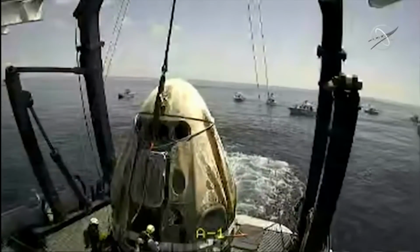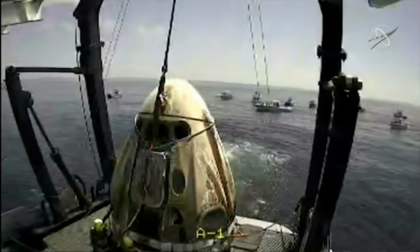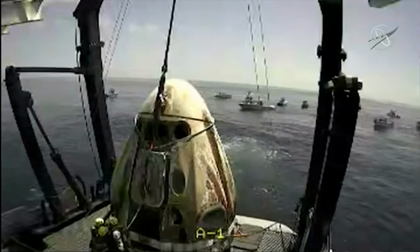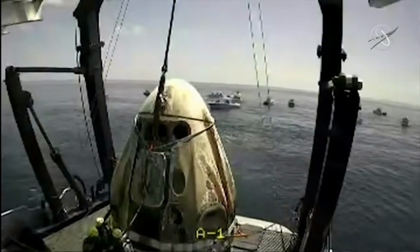Yeah, so now that they're in the nest, they're going to start translating it forward. And Dragon's going to move into essentially the hangar section underneath that helipad and then up to that recovery platform that we saw a little bit earlier.